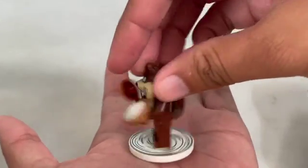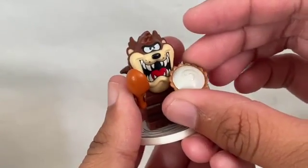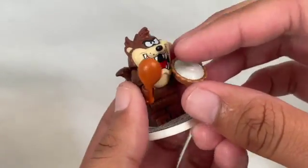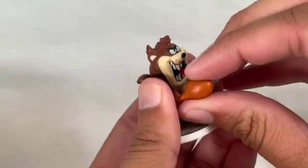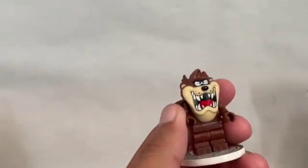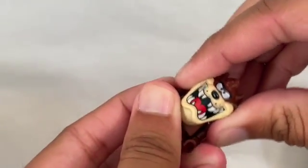It doesn't spin well in my hand, but he also comes with this pie, custard pie, I think he throws at someone. I don't remember. It's been a while since I watched Looney Tunes. And the chicken wing that he devours. But really, what makes this minifigure so special is that Lego went the extra mile to really give us this really detailed molded head.